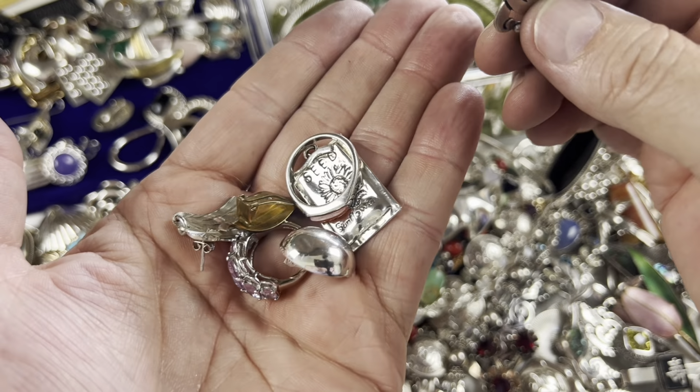Here we have a butterfly. A butterfly with a pineapple. I thought. All right, there's an earring that goes to that one. There you go, you got a pair of earrings, and you have a pendant. There's the malachite.